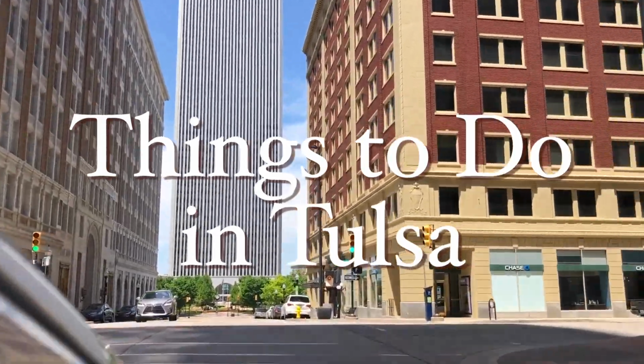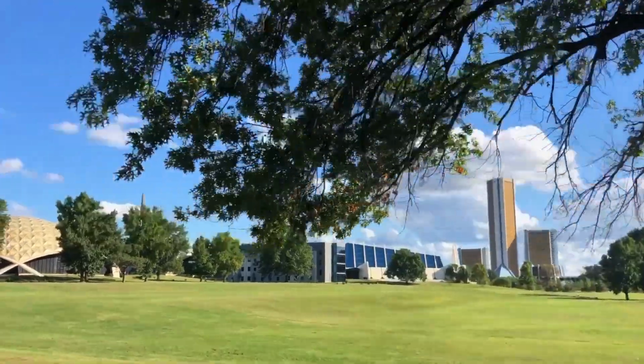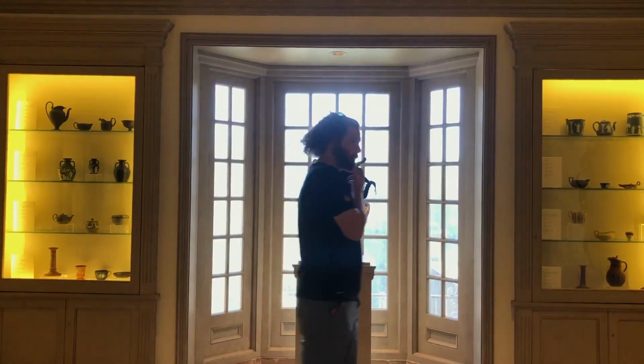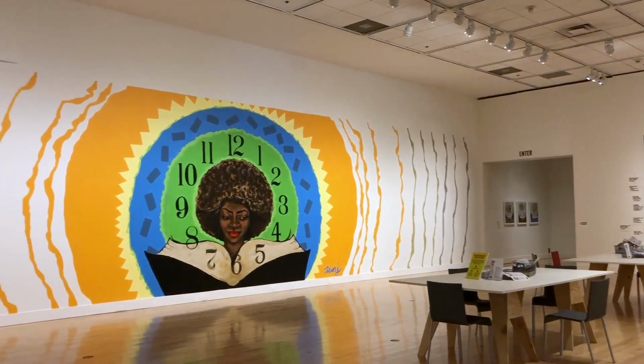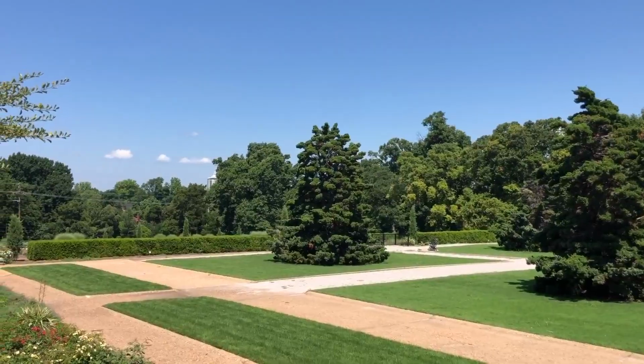Tulsa might not be the biggest city in Oklahoma, but I have to say it's my favorite city in Oklahoma. Filled with beautiful parks and super affordable entertainment, I think there's a little bit of something for everyone. And as someone who used to live there, here are some favorites of tourists and locals alike.